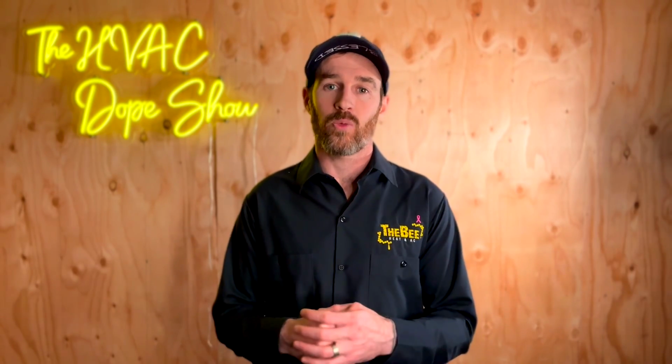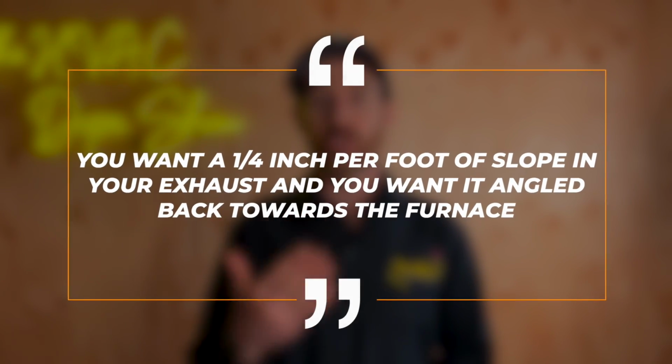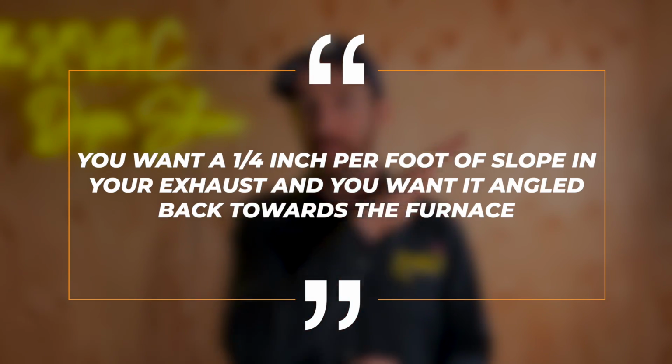Now, as far as the exhaust slope is concerned, the codebook states that you want a 1/4 inch per foot of slope in your exhaust, and you want it angled back towards the furnace so that the condensation drains back to the furnace when it is running.